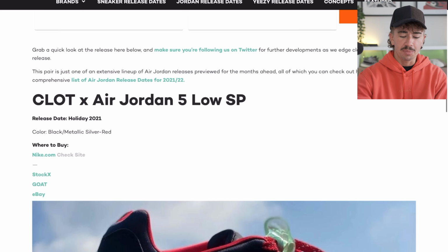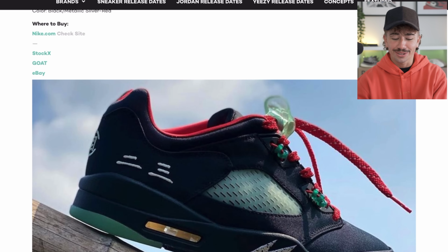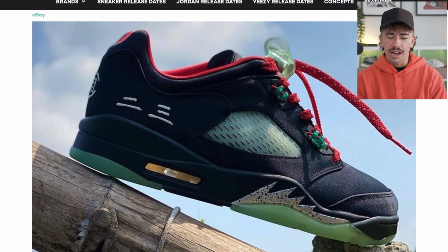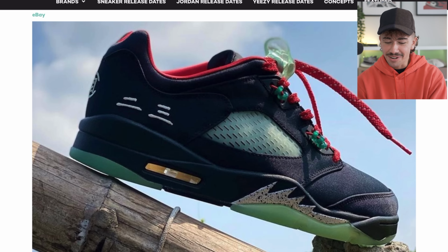Clot and Jordan Brand are working together to release an Air Jordan 5 Low sneaker. So we've got the first looks at this pair of shoes, which apparently is going to be releasing this year. I don't know how you guys feel about Jordan 5 Lows. I'm not the biggest fan, but at the same time, I actually don't mind this pair of sneakers. I actually think it looks pretty damn cool.